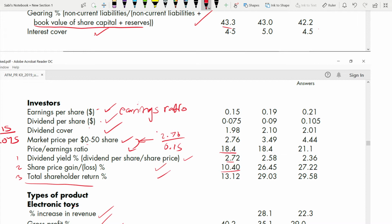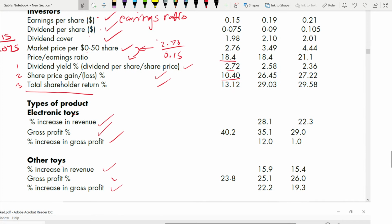Now let's go according to the types of product. What's happening to the electronic toys? If you see, the percentage increase in revenue is not good. Gross profit margin not good. It's declining. There is no increase, from 12.1 to 1. It's a big change. Whenever there's a big change, this definitely you have to put in the answer in your discussion, in the beginning few sentences. For a slight change, it's okay.